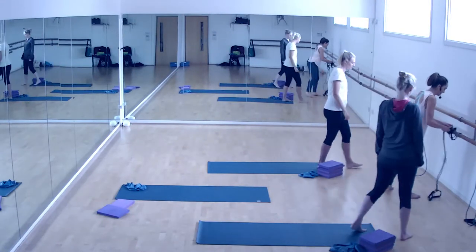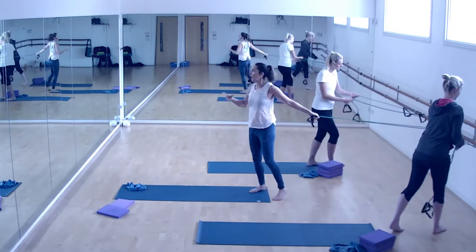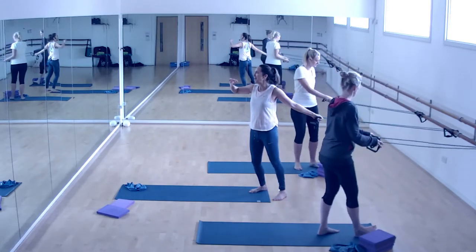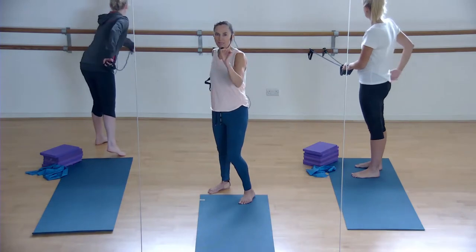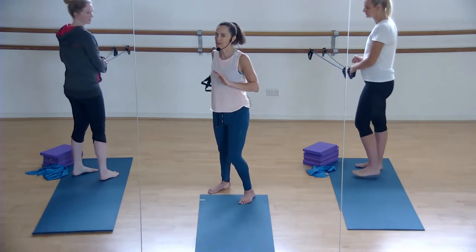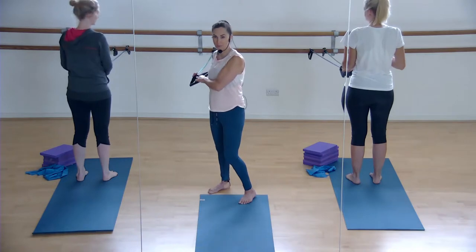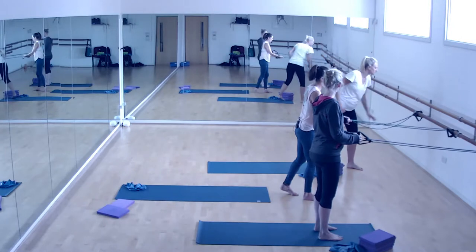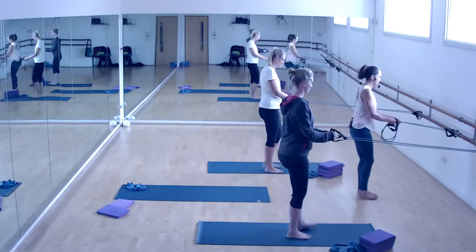Now, we've attached these to a bar in the studio. Now, what you can do at home is you can attach them around a doorpost or anything you like. There are also attachments, and you can just go on to Amazon and other wonderful retailers and find these door stoppers to actually attach your bands to if you want to do that. So if we can have a side view for now. I'm going to come forward a little bit, and if Jana and Kirsten, you can go back a little bit. So hopefully everyone can see what I'm doing.